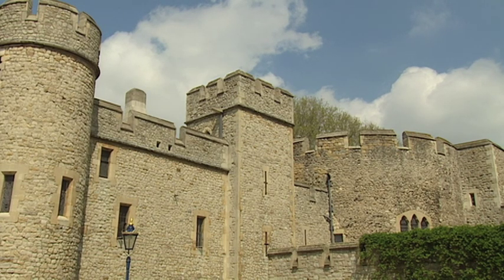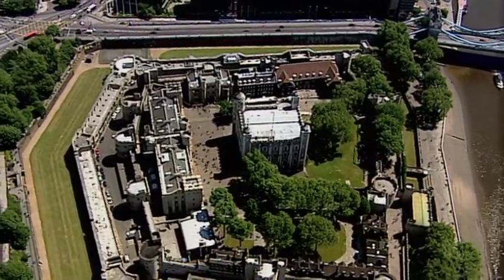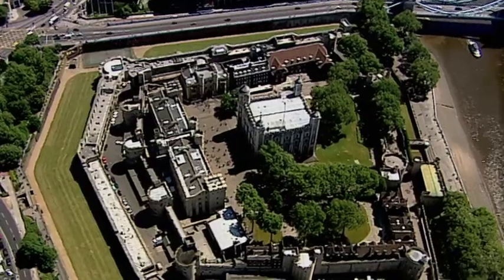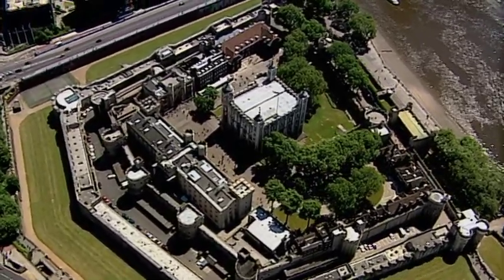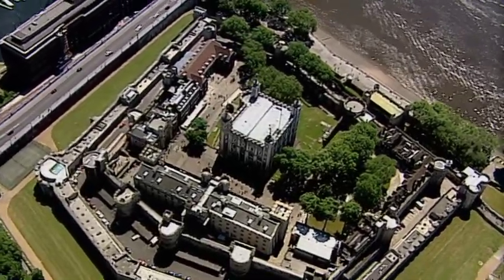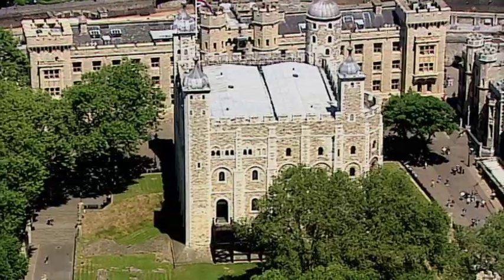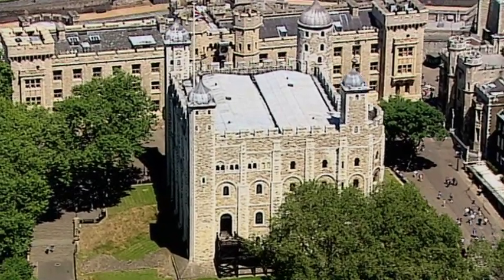William's choice of location was strategically sound. The tower commanded river access to London and beyond, and its impressive walls would have been a powerful presence on the edge of the city. It's the famous central tower that William built, better known as the White Tower, not because it's faced with stone from France, but because Henry III had it whitewashed.